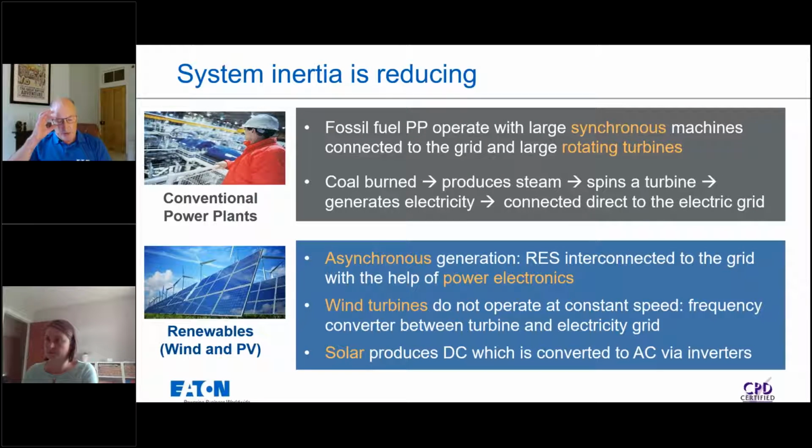So when we think about a fossil fuel power plant, this is a large synchronous machine which is connected directly onto the grid. It consists of large rotating turbines, and those turbines have a huge spinning mass, and that mass carries a significant amount of inertia, which can help control brief disturbances on the grid system.